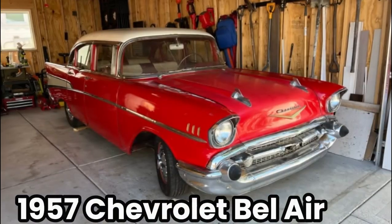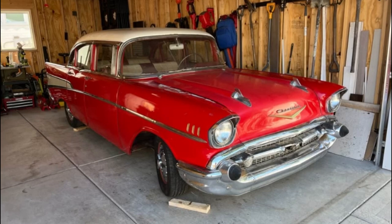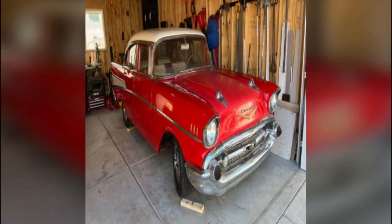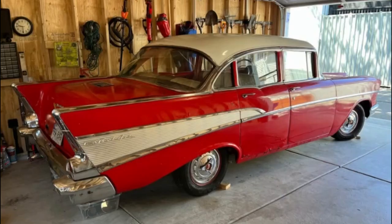Number 7. The 1957 Chevrolet Bel Air, priced at $10,000 and located in Chicago, Illinois. This four-door sedan version of the legendary 57 Bel Air comes dressed in red inside and out and is powered by a strong 350 turbo engine, making it a solid candidate for restoration or customization. A lot of hard work is already done.